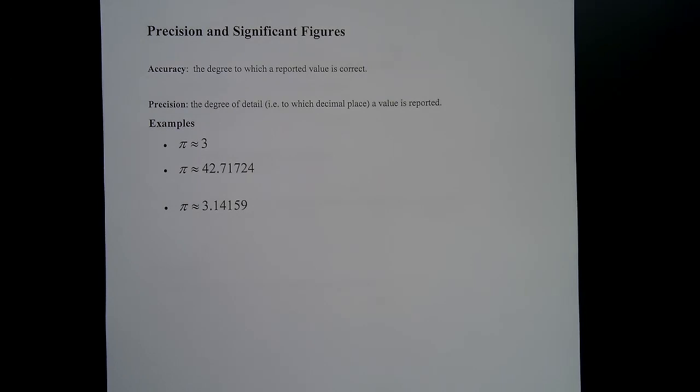So we're talking today about precision and significant figures, okay? And two things that we need to talk about is accuracy. Accuracy is the degree to which a number that you get, or a calculation, a measured value, is actually correct, how close it is to the actual value, okay? And precision is the degree of detail in which a value is reported. So how many decimal places, okay?